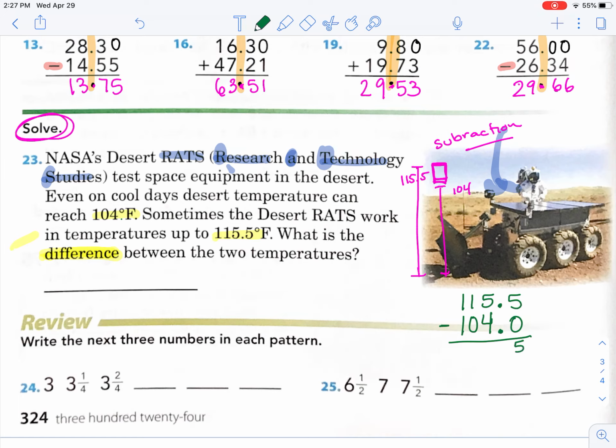Now that we're ready, 5 minus 0 is 5. 5 minus 4 is 1. 1 minus 0, 1. And 1 minus 1, 0. Oh, the answer is 115. Why does that not seem right? Well, because the first temperature was 115.5. What did we forget?